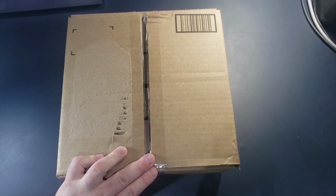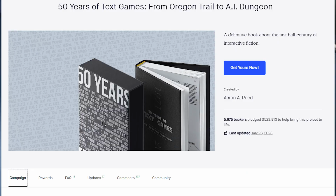Although today it's not a game that I'm opening up exactly, although you'll see it is sort of a game. It's actually a book that I backed on Kickstarter, I believe, called 50 Years of Text Games, a book all about text adventures. And I got the collector's edition. It comes with some cool stuff, so I figured let me open it up and show you guys what's in it. I haven't opened it yet, so this will be pretty cool and exciting.